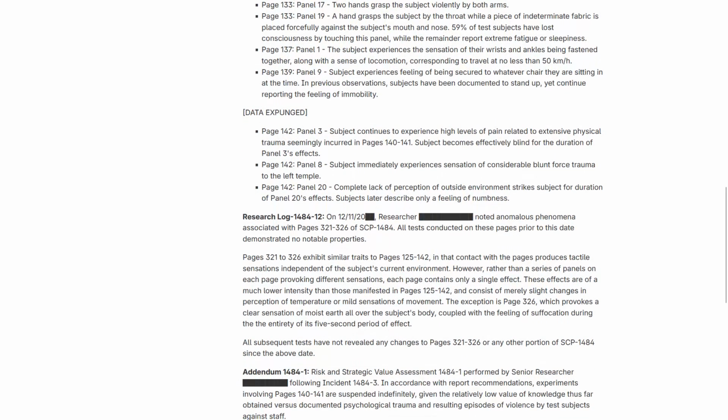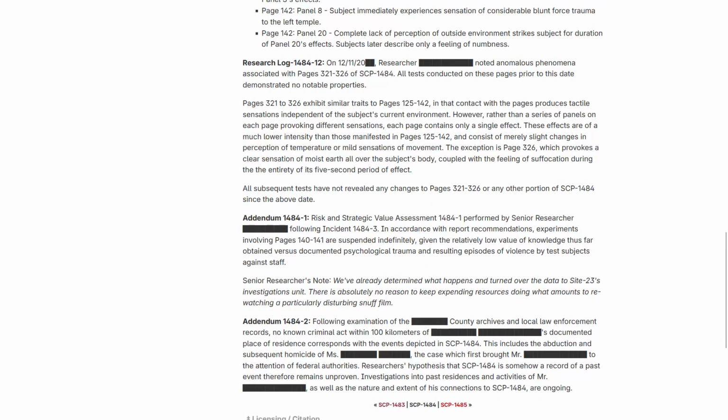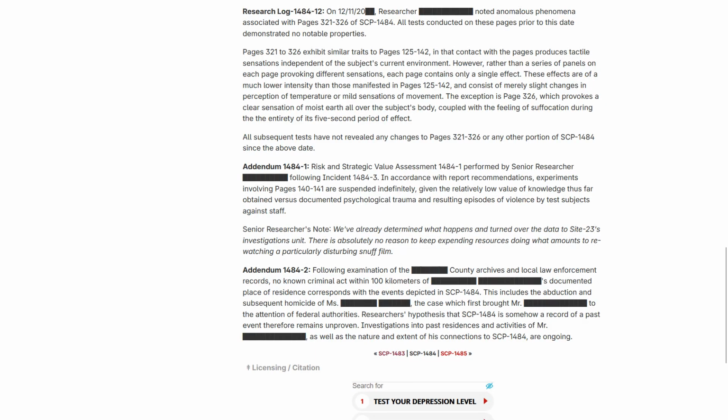Research log 12. On presumably November the 12th of 2000-something, researcher somebody noted anomalous phenomena associated with pages 321 to 326 of 1484. All tests conducted on these pages prior to this date demonstrated no notable properties. 321 to 326 exhibit similar traits to 125 to 142, and contact with the pages produces tactile sensations independent of the subject's current environment. However, rather than a series of panels on each page provoking different sensations, each page contains only a single effect.